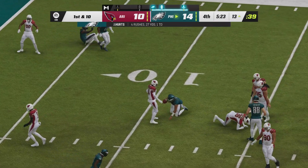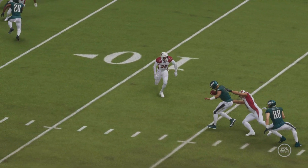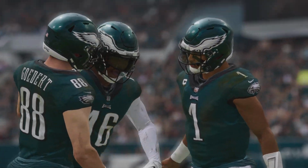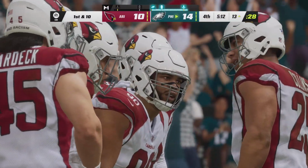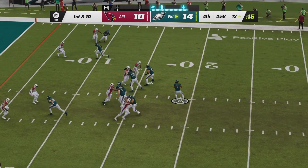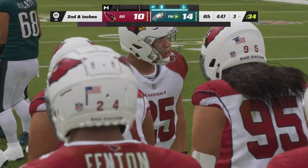And he's brought down, but not before a gain of 13, down to the 13. 1st and 10 in the red zone. From the 13 now, they work on 1st and 10. Inside the red zone here, they'll look to throw. Smith catches left side. And that's good for a pickup of 10 yards. And that'll leave him with a second and just a few inches left.